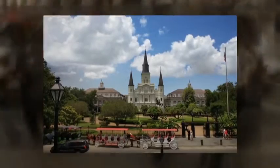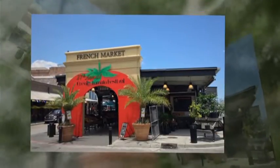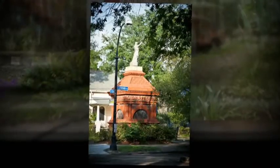We start our tour where New Orleans began, in the heart of the French Quarter, overlooking the Mississippi River. From Jackson Square to the oldest public market in America. Follow Esplanade, the elegant French avenue lined with Victorian architecture.